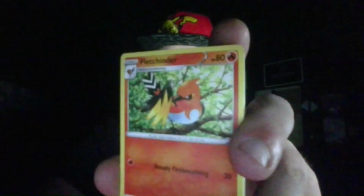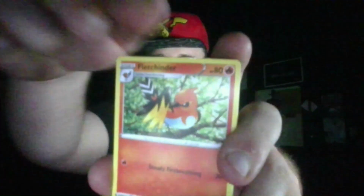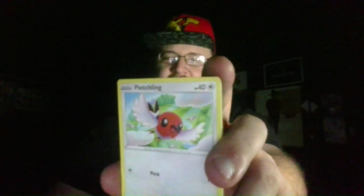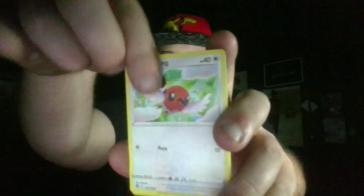Oh, that Altaria art is dope. Fletchender. Snorunt. We got a Vulpix out of a suit. Oh, I have a whole set now. That's cool. I like that. I love when I get whole sets.